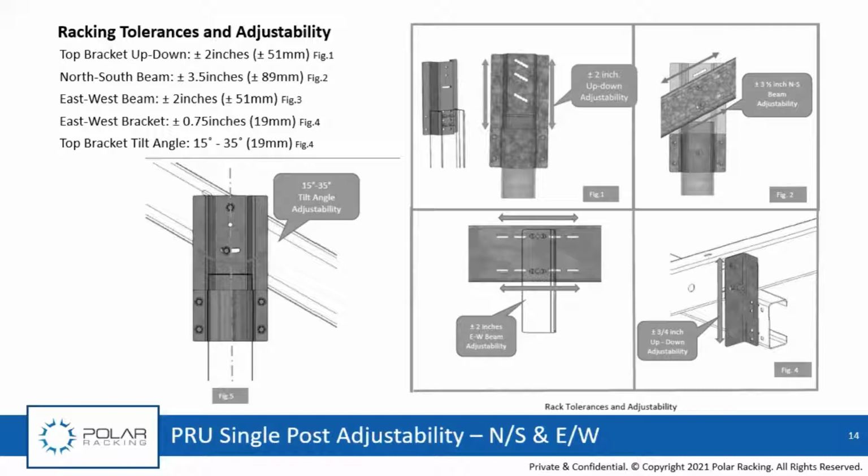So your up and down, we show 2 inches here. Really, practically you can have 4 or 5 inches depending on your orientation. So I have our construction manager here telling me up to 10 inches. So you have a lot of play when you go with the round post design, and you have a more structurally sound product as well.